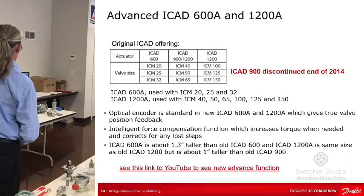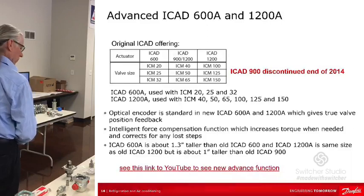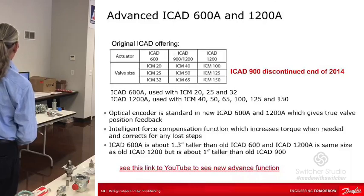The rest of that is not anything that you need to know. One of the things that is nice to know is the intelligent force compensation function, that's new. It increases the torque when it's needed to keep up with lost steps. That was added as well.